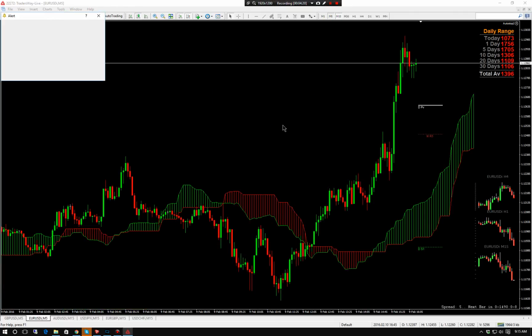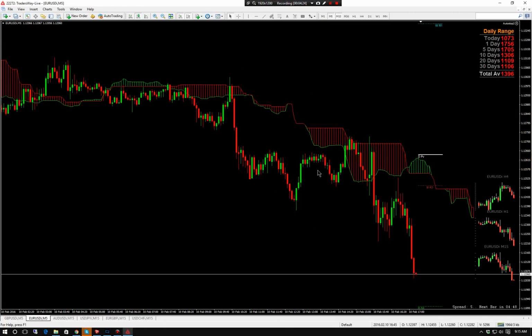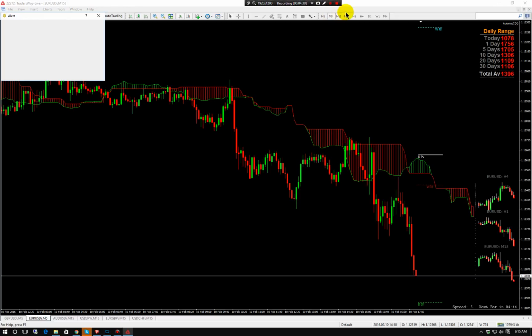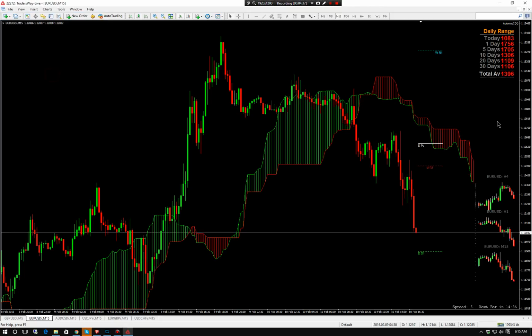If we look at this on a 5 minute, 5 minutes still to me just looks like too much of a mess. 15's where we see our first sign of an actual usable structure, and 30 minutes clears it up a little bit. I trade 15 or 1 hour. If 15's a mess, I'll go to the 1 hour and sit and wait.